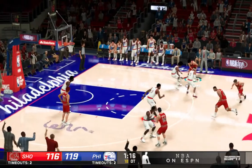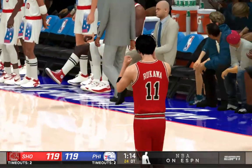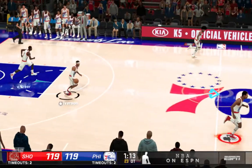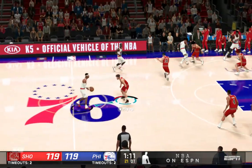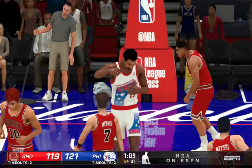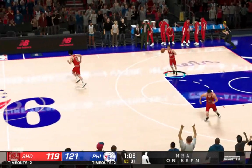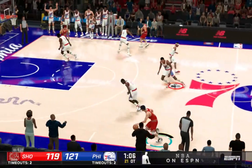Pass to ABC. 3-pointer. Nailed from 3-point land. ABC's got 33. That's one of those clutch shots he's known for. When the pressure is high, he seems to be the most locked in. And you could feel the crowd react as one. Guys, what a blast of energy that just sent through this entire building.